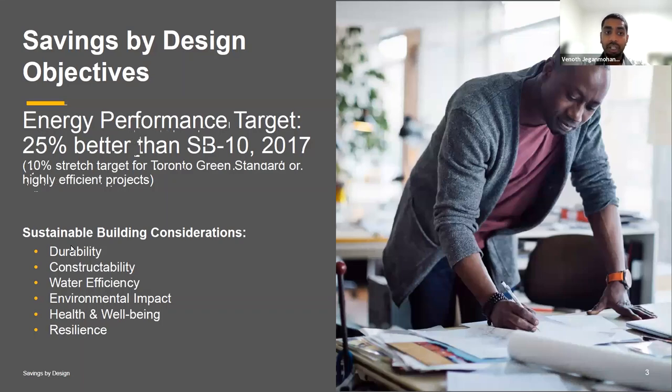For Savings by Design, we set a target of at least 25% better than SB10 as a minimum, as the energy conservation measures that we're going to review will yield that result. For participants in the Toronto area where the TGS is applicable, we set a 10% stretch target on that because it is a lot more stringent than SB10, in order to ensure that you're able to get something else out of the workshop as well.